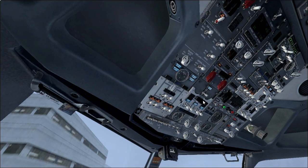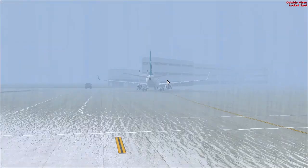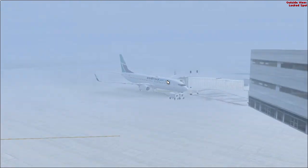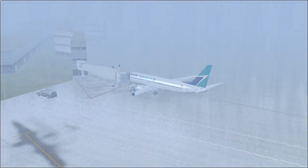And we are here at the gates now in Halifax, and we'll be back to our briefing and takeoff to St. John's in another 0 visibility approach in our Boeing 737.